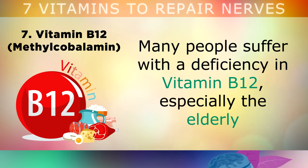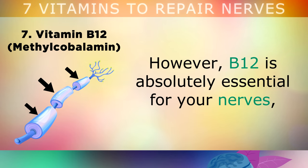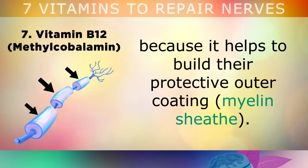Next on my list for treating nerve damage is the all-important vitamin B12. Many people suffer with a deficiency in vitamin B12, especially the elderly or those on a plant-based diet, like vegans or vegetarians, for example. However, B12 is absolutely essential when it comes to your nerves, because it helps to build the protective coating around them, which is called the myelin sheath.